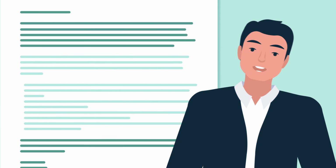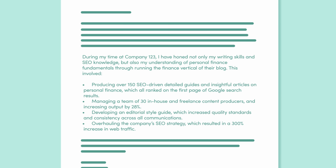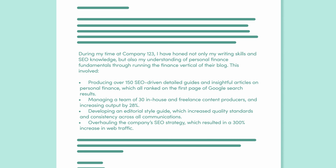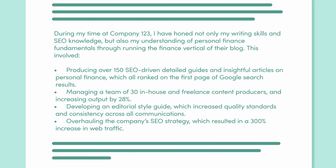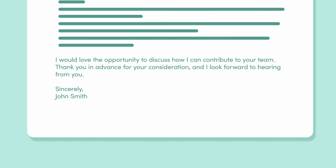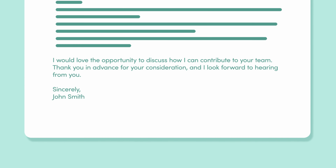Follow on with 1 to 3 middle paragraphs explaining why you're perfect for the job. These paragraphs should support the information listed on your resume. You should discuss your skills and experience that are related to the role with quantifiable achievements. This gives you the space to use examples that will impress the hiring manager and show that you're a good fit for the role. Finish off with a closing paragraph and a strong call to action, asking the hiring manager to invite you for an interview while also thanking them for the consideration.